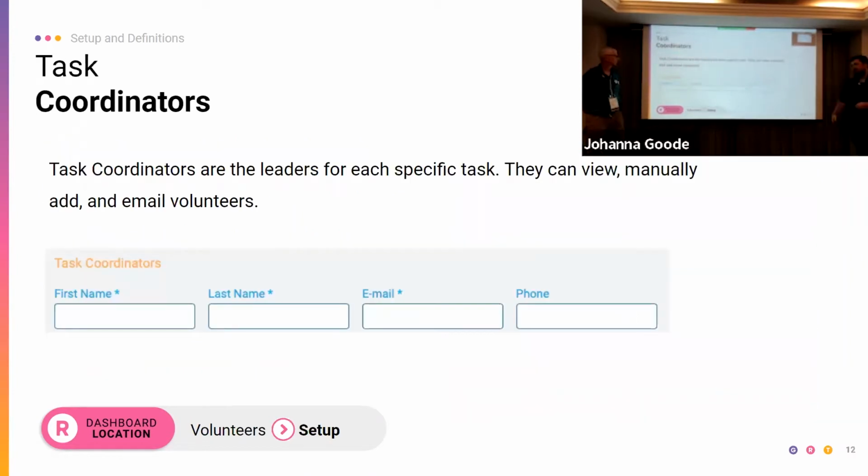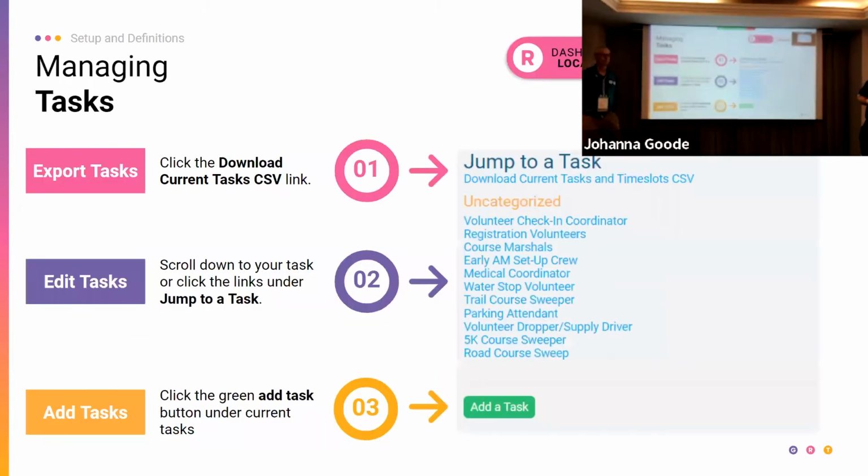Same thing, task coordinator: first name, last name, email address, and phone. And then they can view all of the volunteers when they log in for their section.